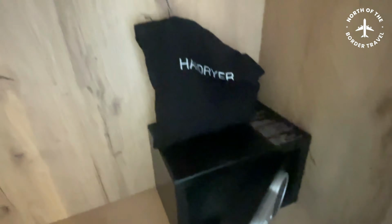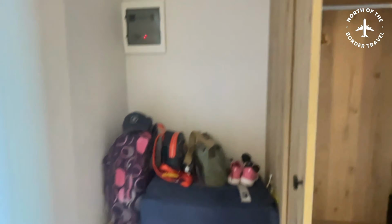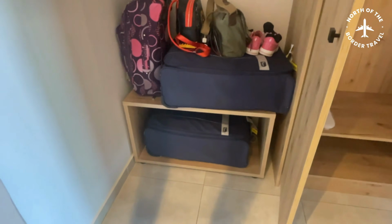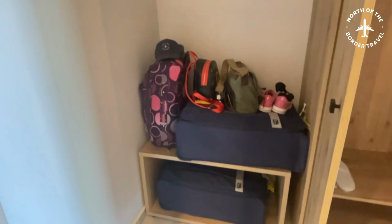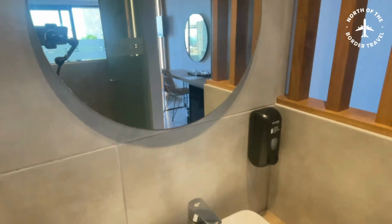Within the wardrobe, you've got your safe. The safe is free, and you also get a hairdryer in the wardrobe as well. Just next to the wardrobe, which would be ideal for a chest of drawers in all honesty, you've got luggage rack storage, space for two cases, one on the bottom, one on the top. Then just off that walkway, we come into the sink area.